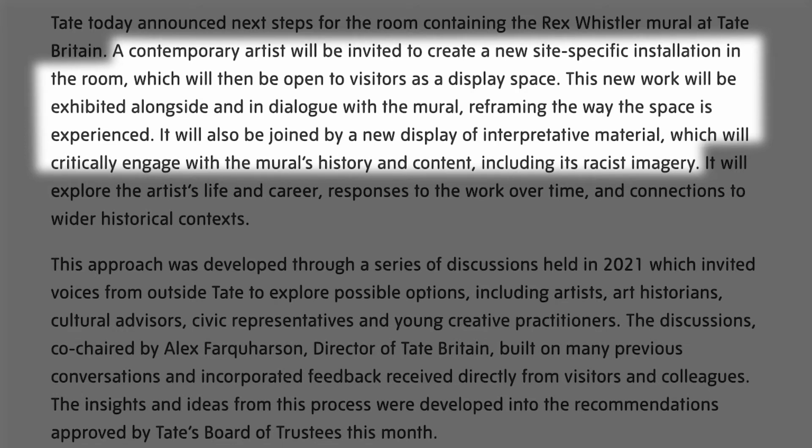This new work will be exhibited alongside and in dialogue with the mural, reframing the way the space is experienced. It will also be joined by a new display of interpretive material, which will critically engage with the mural's history and content, including its racist imagery. I am so excited to find out who they select and what type of work they are going to create in this bigger conversation of race in the museum.